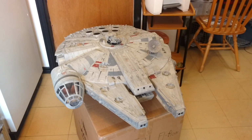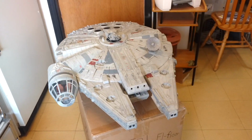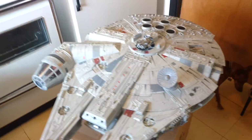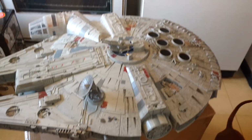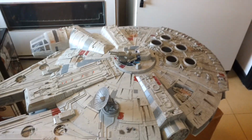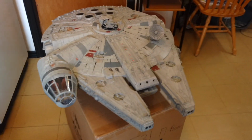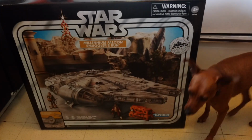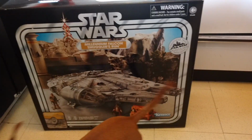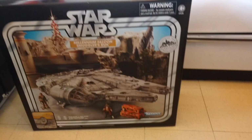I'm not buying much, but this year's been really rough for a lot of us, including myself. A lot of bad things have happened, so I need a little escapism for sure. So I will stop babbling and start showing this thing. I'll make it brief because there's a lot of good reviews out there, and this is more geared towards the statue community, and Hot Toys for anybody who wants a Falcon, who doesn't want to pay the money for the Master Replica or the DeAgostini.